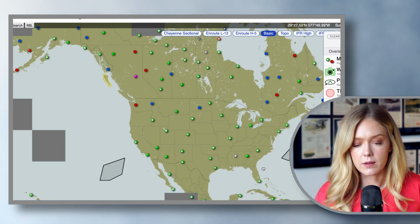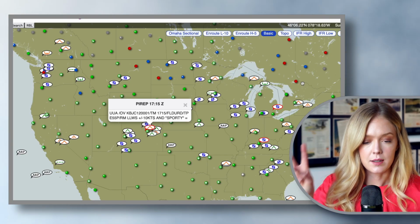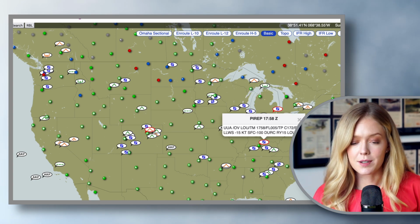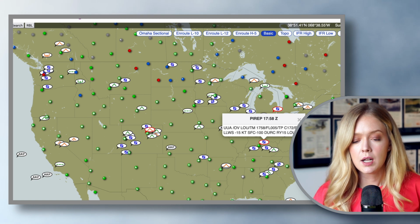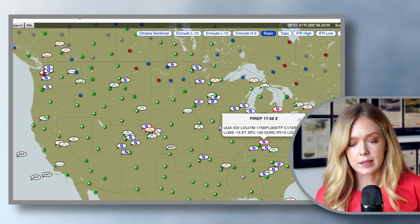Turn on SIGMETs. We don't see any over the contiguous US. Okay, anytime you see PIREPs outlined in red, that means it's a really big deal. Low level wind shear, plus or minus 10 knots and sporty. One over Michigan here, low level wind shear. Cessna 172, very applicable. Low level wind shear, minus 15 knots between the surface and 100 during the climb.